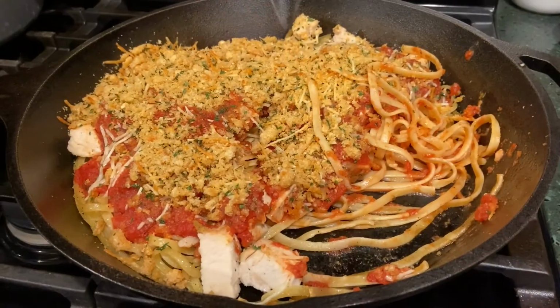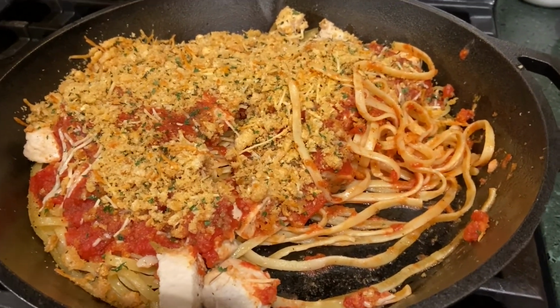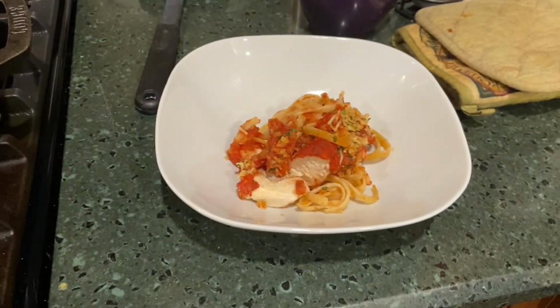All right, so this is what we got. I forgot to record before I started serving, so let's cross our fingers and hope it's good. It smells really good, so hopefully everyone likes it.